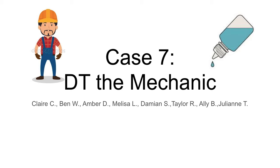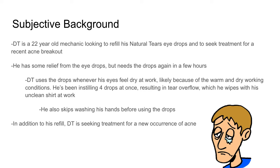DT the mechanic. Case number 7. DT is a 22-year-old mechanic looking to refill his natural tears eye drops and to also seek additional therapy for his recent acne outbreak.